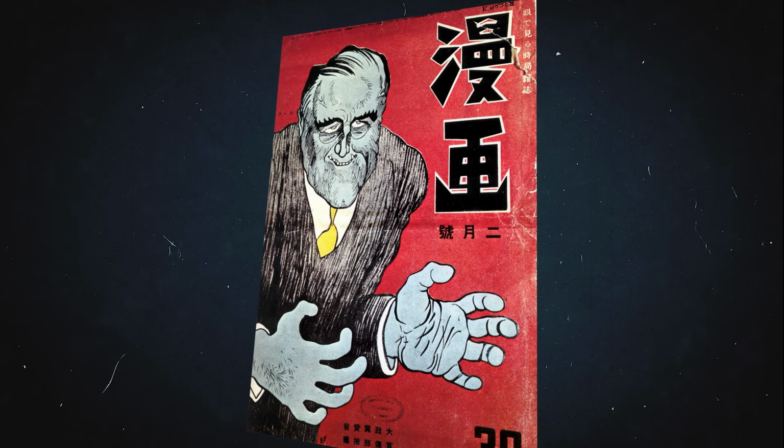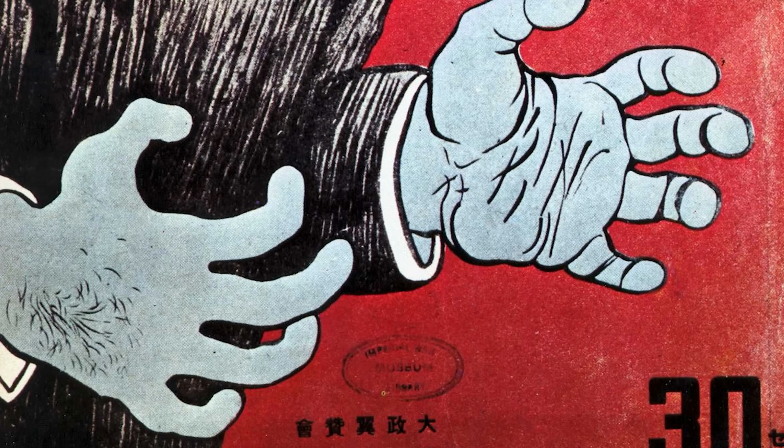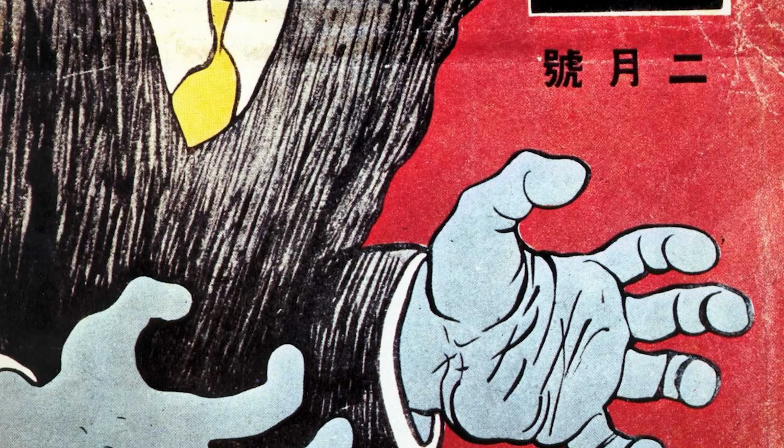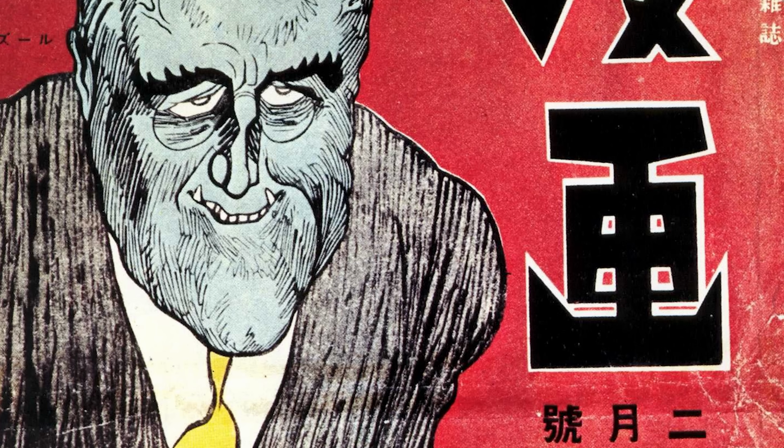A Japanese poster depicts President Roosevelt with an appearance resembling a cinema horror character. The image was created to make an impact on American audiences during the 1940s.